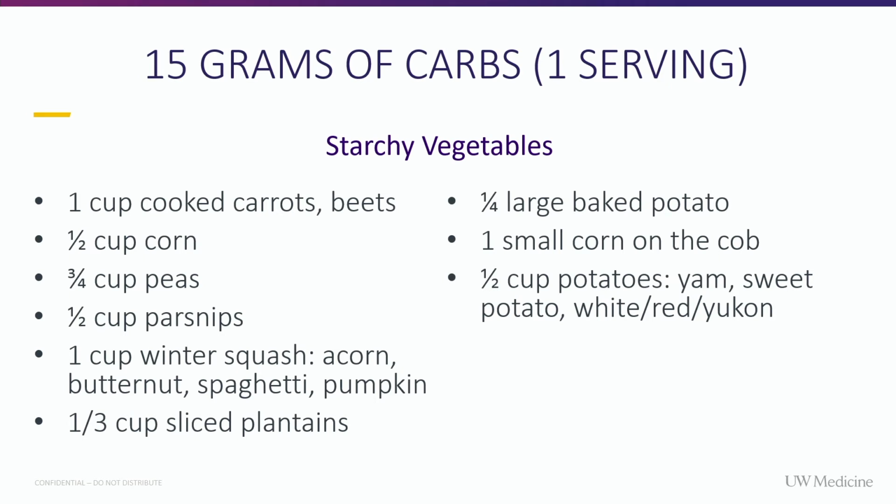So when we're talking about starchy vegetables, each of these bullet points here is 15 grams of carbs, or one carb serving, one carb choice. So if you were limited to 2 carb choices or 30 grams of carbs per meal, you could choose 2 of these bullet points at that meal. So I could have 1 cup of carrots and I could have a half a cup of corn, and I would be at my max carb limit. So everything else on my plate would need to be low to no carbs, which would be more your protein, your fats, or your low starch vegetables like broccoli and cauliflower, asparagus, lettuce.